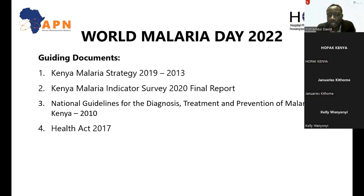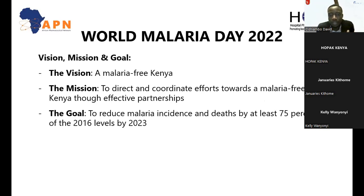Then we have an indicator survey that is giving us the context of what we've achieved, how we've achieved it, and how we can move from that particular level to our aspirations. And the guidelines are now for the delivery of the specific responsibilities that we as stakeholders in the space need to deliver and how we need to deliver them. So picking up from that, the main document I'm looking at at this level is the malaria strategy 2019 to 2023 that I've just mentioned.